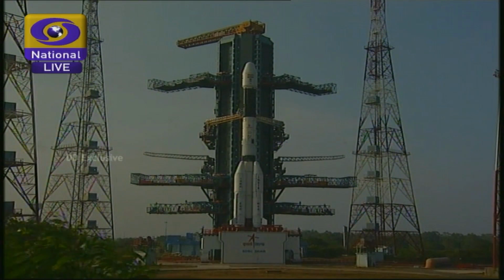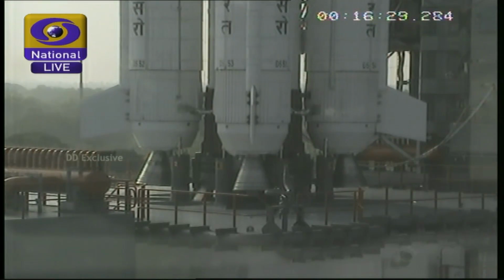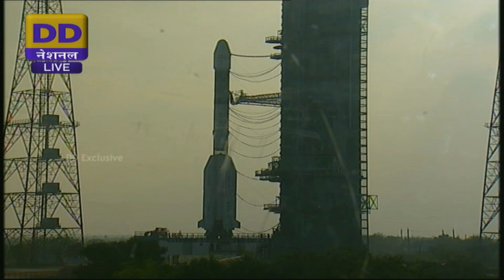If you look at GSLV, you can see on your screen the launcher, the standoff distance of the launcher from the umbilical tower is quite far, which primarily means even if the ground wind conditions are a little more, the drift of the launcher towards the umbilical tower is going to be very, very minimal, because we find a lot of clearance between the launcher and the umbilical tower. You can see on your screen now.